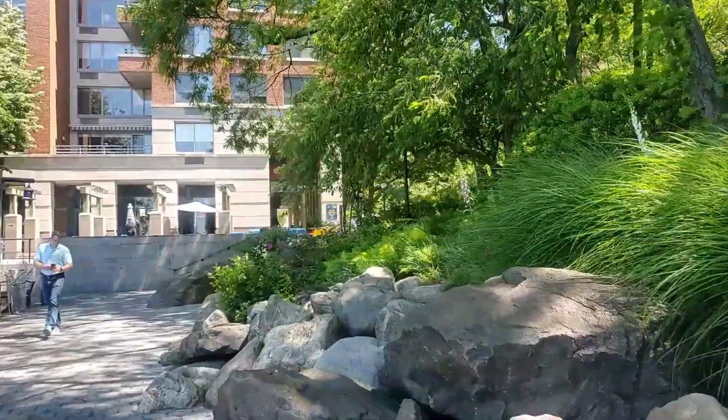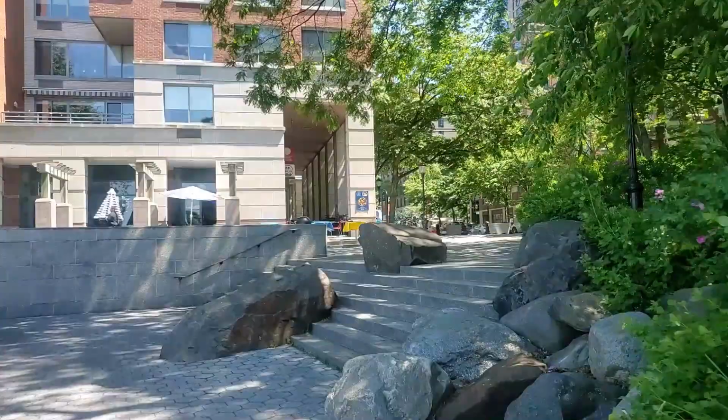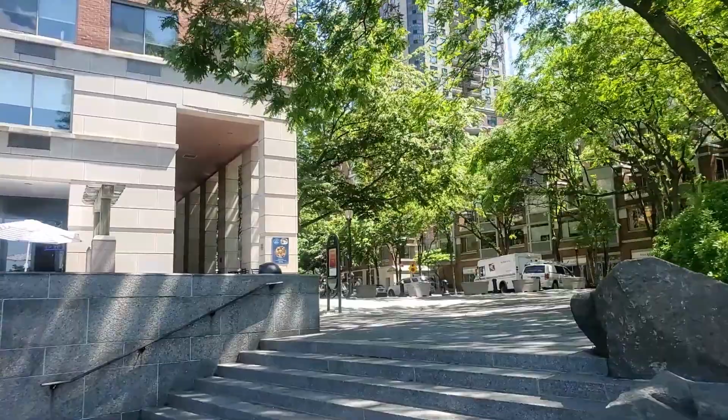They want to be really, really close to work as well. There are some restaurants and some shops and things like that, but it has a much different vibe than being right in the financial district.